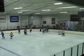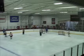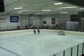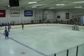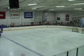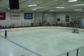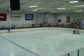So we'll sort this out. We know LeBlanc's going to the box for possibly a hit from behind or a board of some sort. Nathan Andrade is headed to the box as well. The referees are going to sort this out.